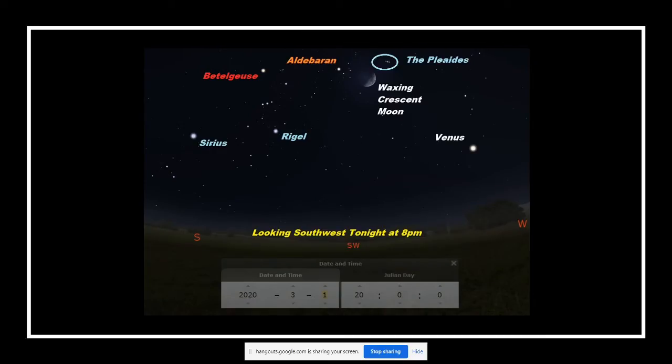Wow. So if we had a clear sky tonight, this is what we would have. If we were looking southwest tonight at 8 o'clock, of course, we get brilliant Venus there in the southwest sky. Venus is the third brightest object in the sky behind the sun and the moon. And it's going to be in our night sky for quite a while yet. I'm going to show you a little bit of a video here that shows its orbit and how much longer we're going to get a chance to see it.